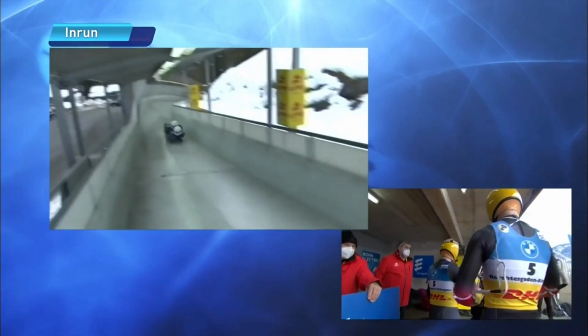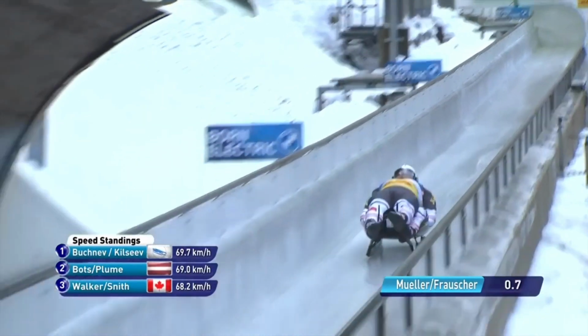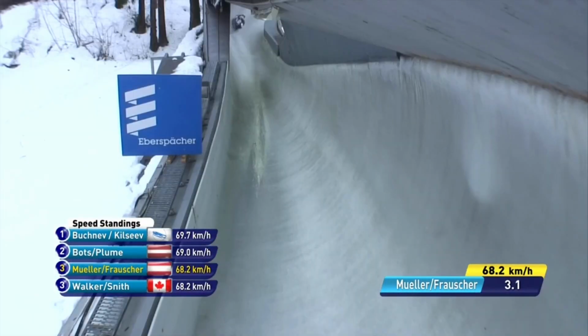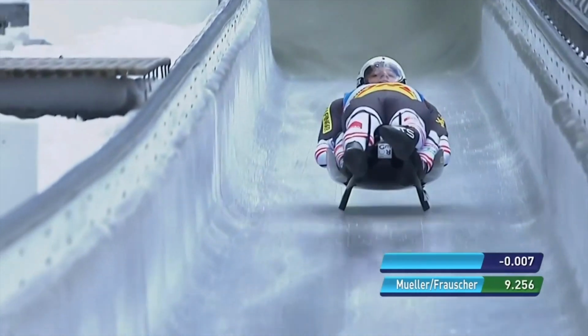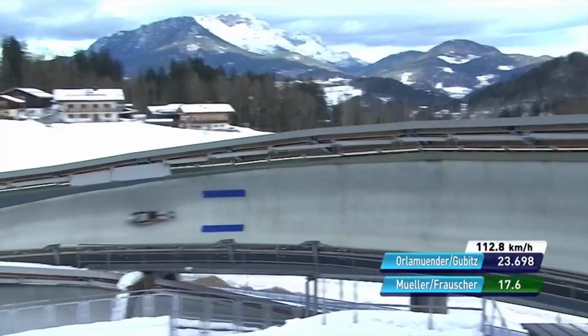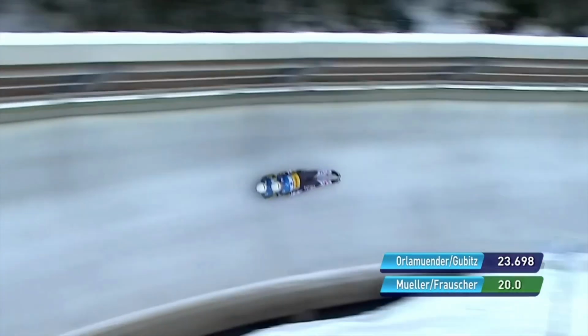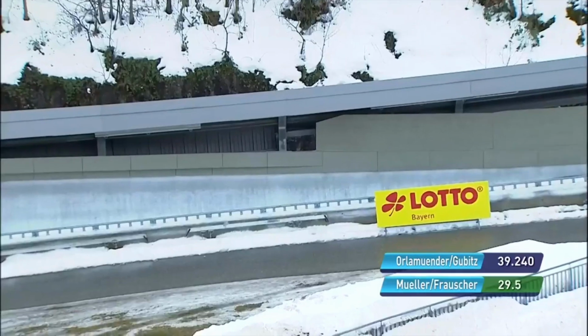There are 2 teams today in the doubles competition whom, Alex, when you were last competing, were all singles competitors. Yes, Armin Frauscher was trying to make the 2018 Olympic team as a singles slider and has since moved to doubles with Müller. Having a great run so far. Beautiful lines, and it's showing at the time. They are 6th in the World Cup overall standings. They've had 2 podiums, a 2nd and a 3rd on 2 different tracks, which is always good to see.